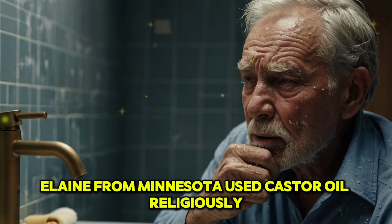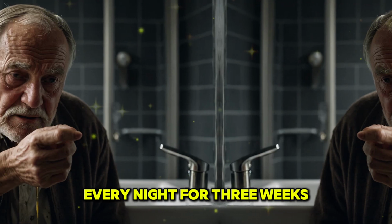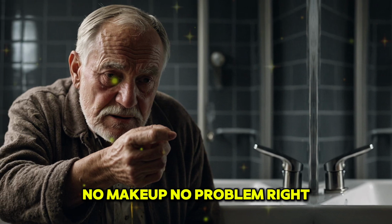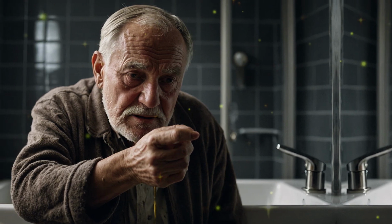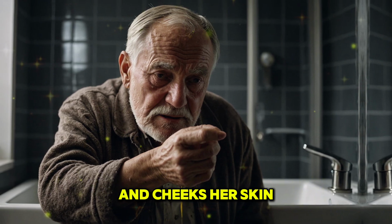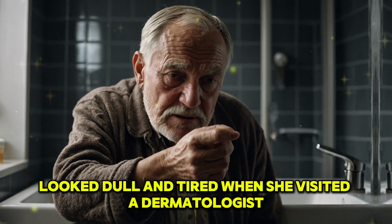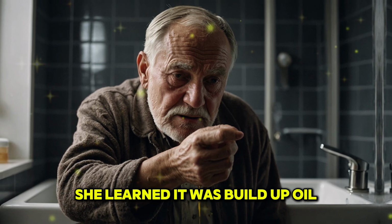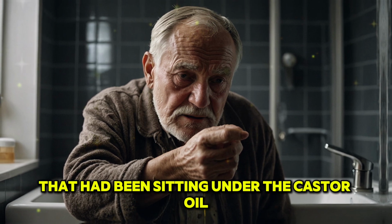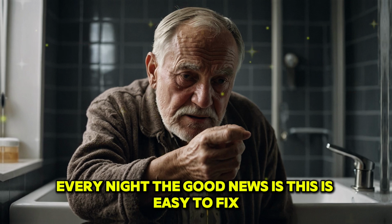Elaine from Minnesota used castor oil religiously every night for 3 weeks, but she skipped the cleansing step. No makeup, no problem, right? Not quite. She began to notice small bumps across her forehead and cheeks. Her skin looked dull and tired. When she visited a dermatologist, she learned it was buildup, oil, sweat, and environmental residue that had been sitting under the castor oil every night. The good news is, this is easy to fix.